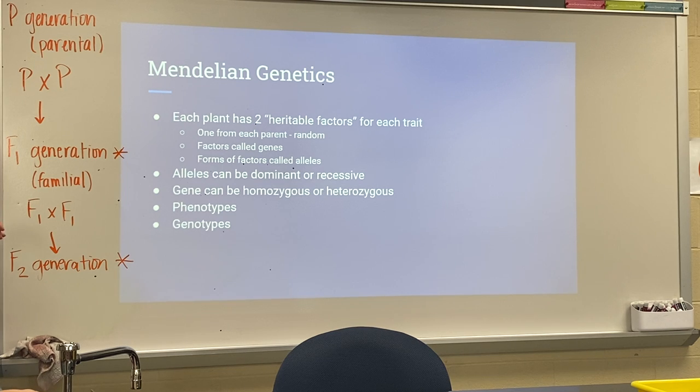Okay, and these genes can be heterozygous or homozygous. Are those words familiar? Just a yes or no, homozygous, heterozygous. Some of you are saying yes, good. All right, somebody who said yes, these sound familiar. What is homozygous? The same, good. And what about heterozygous? They're opposites of each other. Does that help, Riley? They're different. Different.